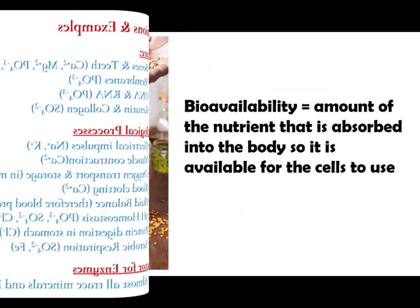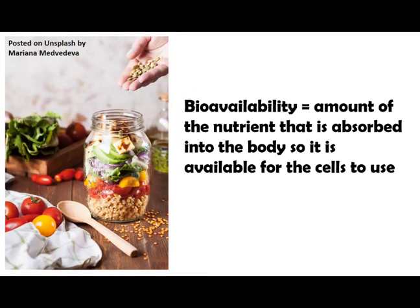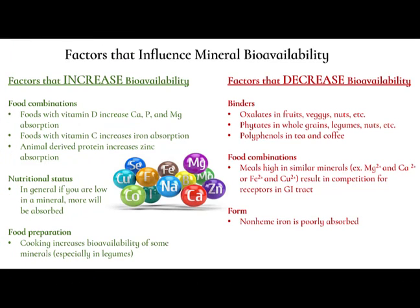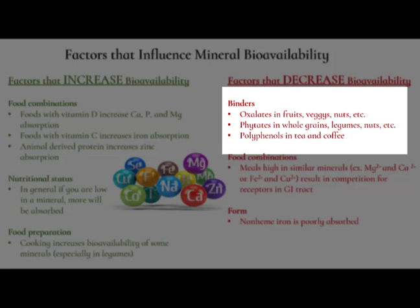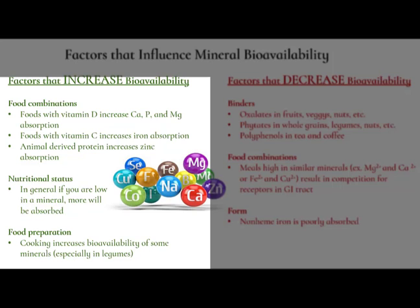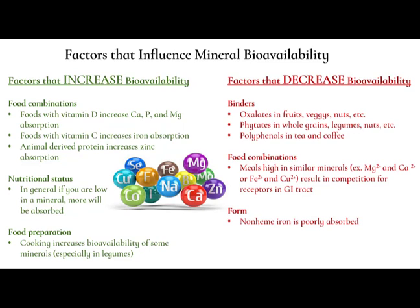Also similar to vitamins, bioavailability relies on several factors. In plant-based foods, minerals are often attached to other chemical groups such as oxalates or phytates. These binders typically cause minerals to pass through the body instead of being absorbed. In some cases, food combinations or food preparation can improve that bioavailability. Let's take a look at a few examples.